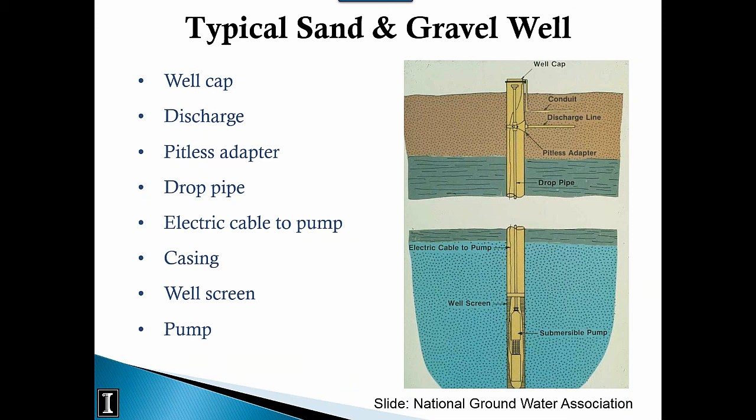The whole point of a pitless adapter is so that you can turn the water horizontally towards your house through the side of the casing below the frost line so your well doesn't freeze. In the old days, before the advent of the pitless adapter, you had your well in a pit for the very same reason. The top of your well might be 4 feet below land surface because the pipe came out of the top, and you want to make sure that doesn't freeze in the winter. We still run across those, and they're very dangerous, and I'll talk about that in a little bit.